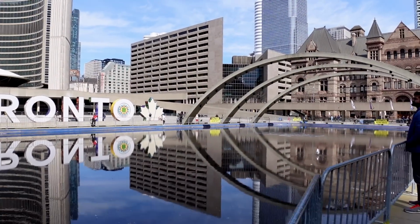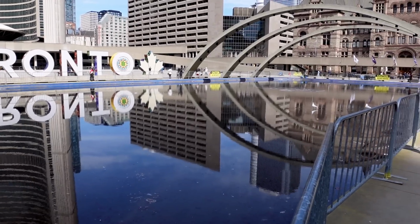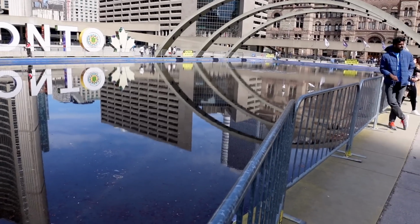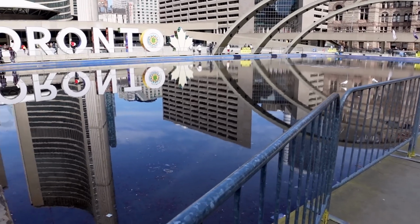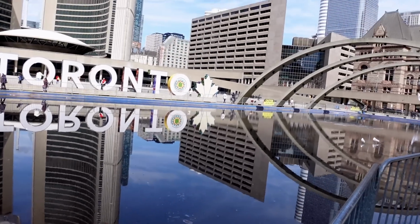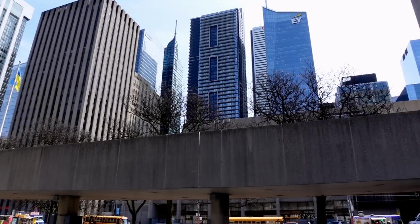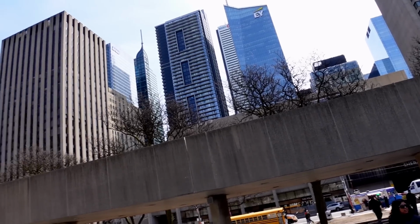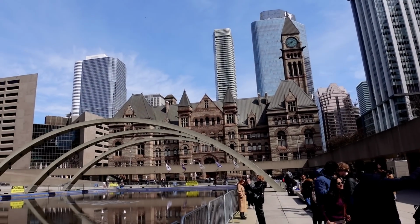In the summertime, there's fountains here where they spray water. And in the wintertime, they usually have an ice skating rink here. But it's been a pretty warm winter, so right now it's just a bunch of water with a little bit of trash in it. We're downtown Toronto. To the south of us, we head over towards Union Station and the CN Tower that we were at. And a little bit just to the east of us is the Eaton Center.